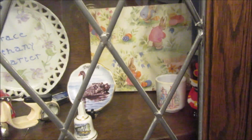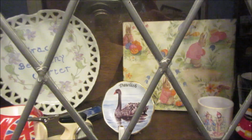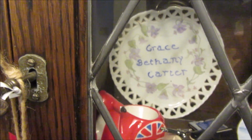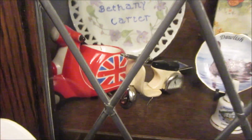In that Peter Rabbit box is a brush, a comb and a mirror that were bought for me when I was a baby, when I was just born. That is a plate that was made the day I was born from my granddad. It's got my birth time and my birth weight on the back of it.